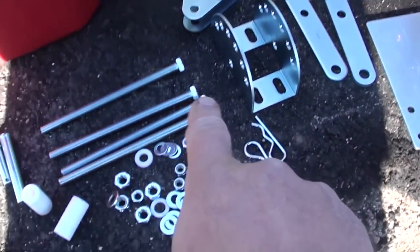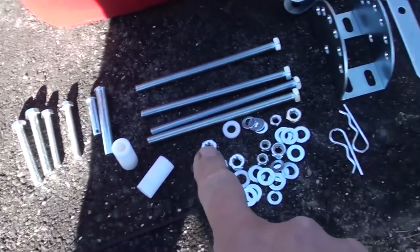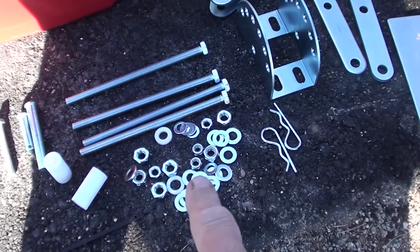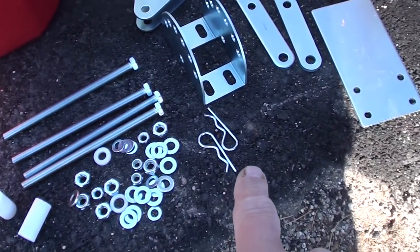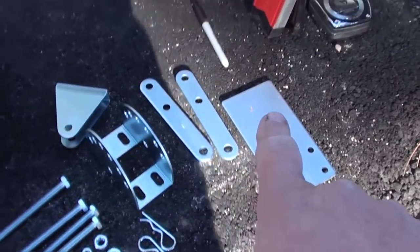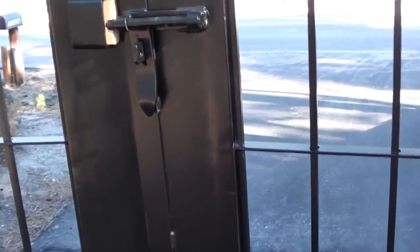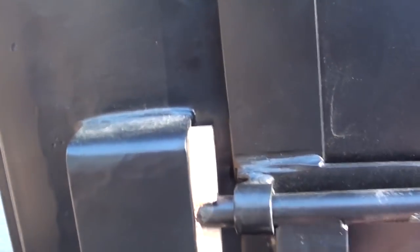These are the support arms, all the hardware, clevis pins, bushings, nylon ties, very well packaged, very easy to identify, and good quality parts. This here is a positive stop plate that is supposed to be mounted on the end of the primary gate to stop it from moving anymore, but I have a flange on our gate that stops it when it's closed.